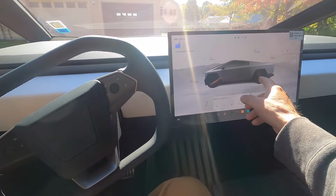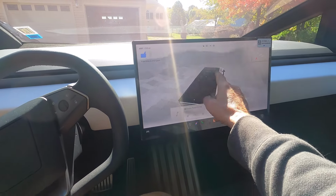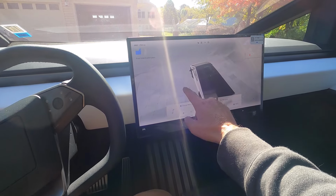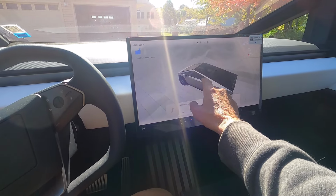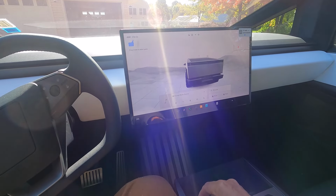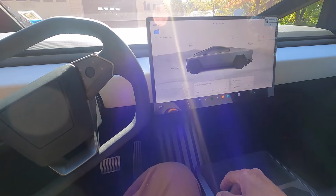There's lots of controls with this. You know, you can see it's got 3D animation. When you're driving, you can see the vehicles coming, pedestrians, all sorts of things. Let me see, is there anything else?